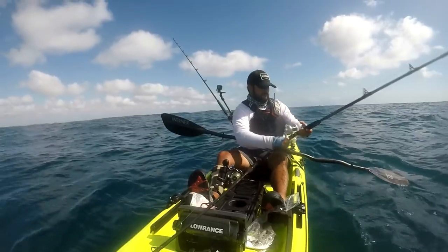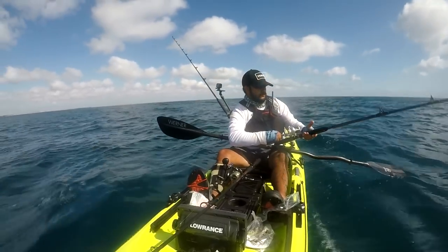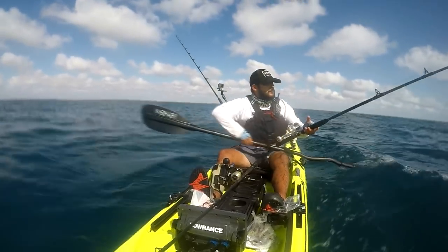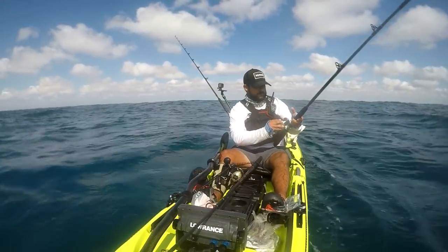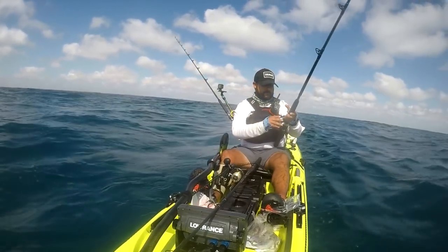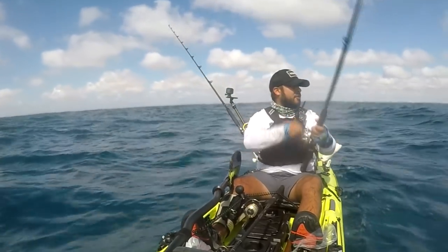Rarely do kingfish take more than a few runs, but this one says otherwise. Fighting a large kingfish this size can be difficult. You want to be able to tune them in, finesse them, and pray that those hooks will hold. Hopefully we got dinner.